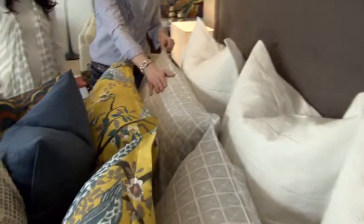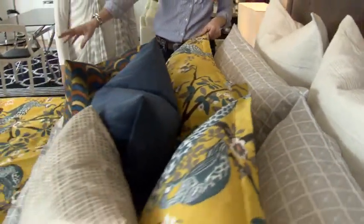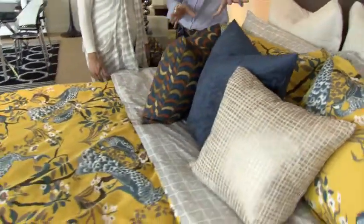And then from there we come into our sleeping pillow. This is the one you'll actually sleep on. Then here we have our sham, which usually matches the pattern on the duvet cover. This is purely decorative, so you're going to throw it on the floor when you sleep. And then we have our accent cushions in front.